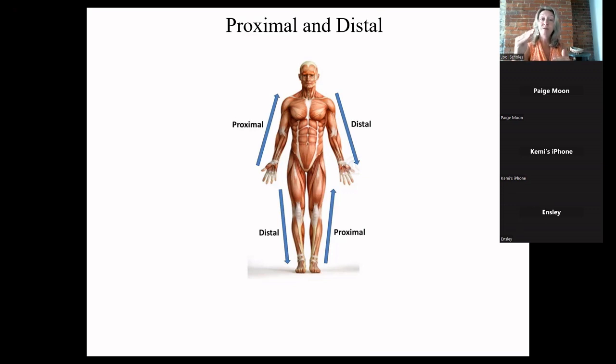So proximal is closer to the midline of the body. Higher, closer to the midline of the body. Distal often is lower, but away from the midline of the body. Farther out. Proximal, closer in, typically up. Distal, further out. So the fingers are distal to the shoulder, while the shoulder is proximal to the fingers.